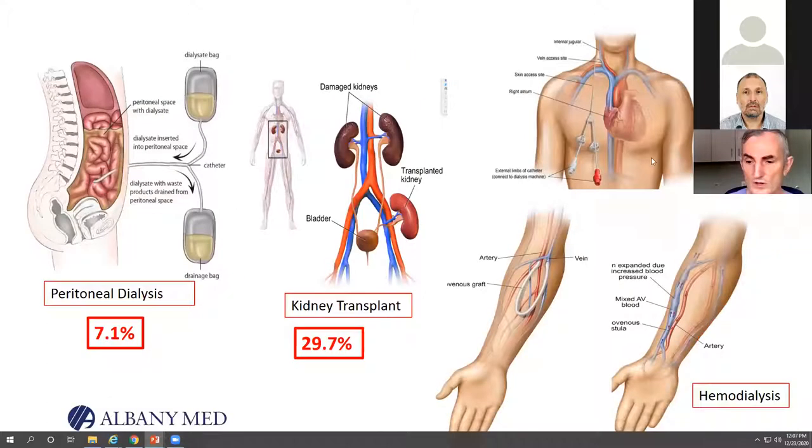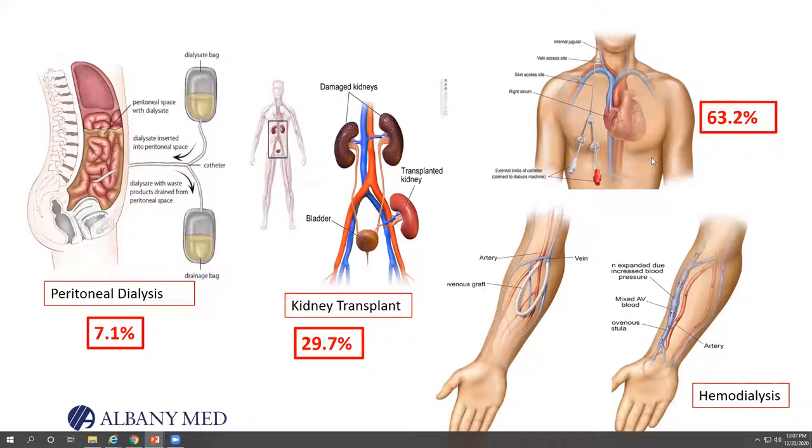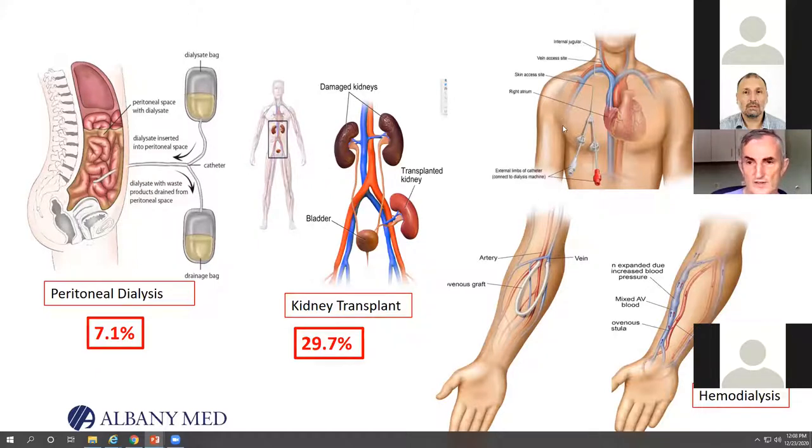So where are we in the United States in 2020? At the outset, as you might know from my accent, I'm not American, I'm Irish. So in the United States in 2020, if we take a snapshot of how patients receive renal replacement therapy, approximately 7% receive peritoneal dialysis. Almost 30% have their renal replacement therapy by means of a kidney transplant. But the vast majority to this day continue to have renal replacement therapy by means of hemodialysis. This is almost 72% of our patients. They've received hemodialysis either by a tunneled catheter or by a forearm or other kind of graft or by means of a native autologous arteriovenous fistula.